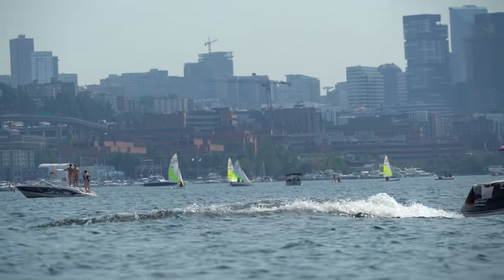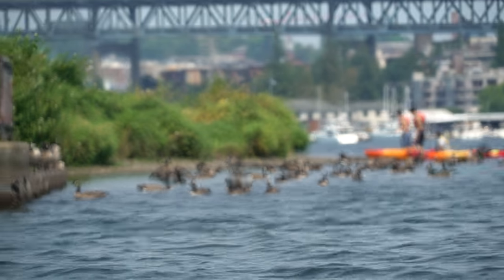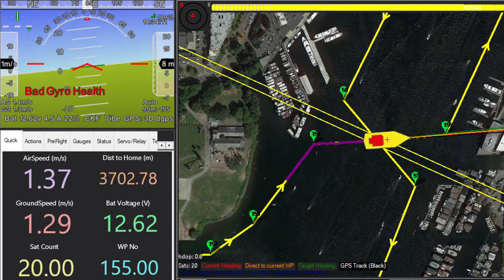All the little sailboats are out there going around. Wow, there's so many geese. Holy shizzle. I think we got pretty lucky with the crossing. There's no other boat traffic coming. Just the hot tub boat, but it doesn't go too quick.